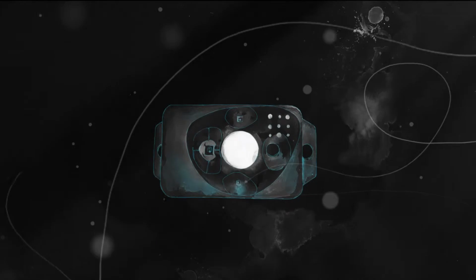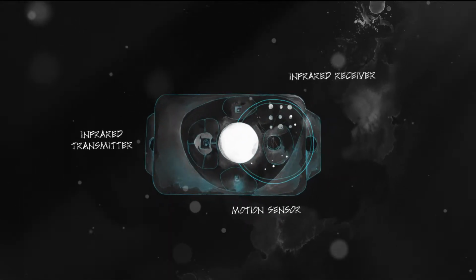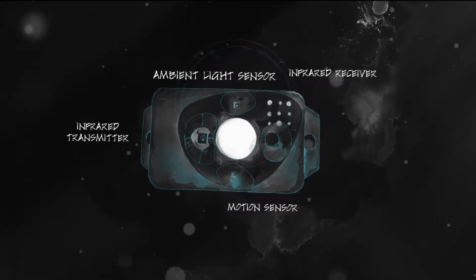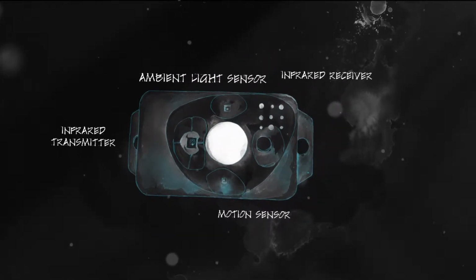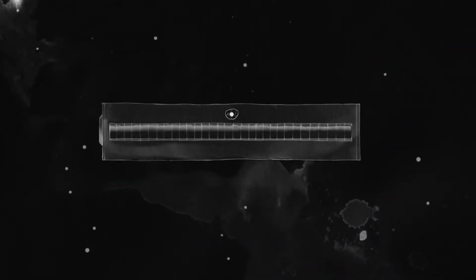The system comprises an array of sensor nodes, each fitted with a motion sensor, infrared transmitter, infrared receiver, ambient light sensor, and an intelligent microprocessor. A sensor node is integrated into each luminaire during manufacture.